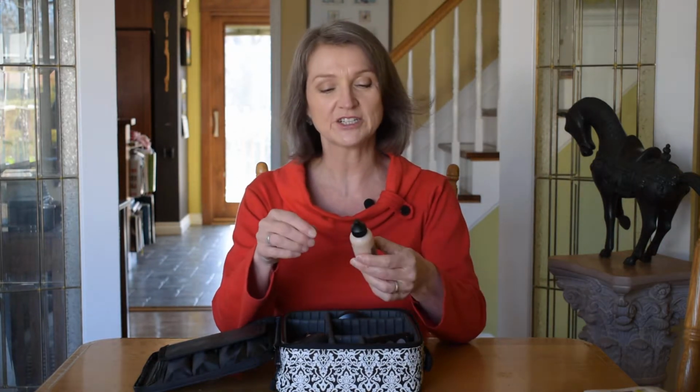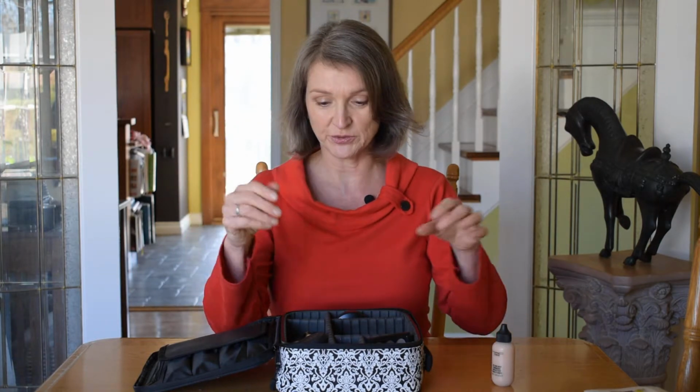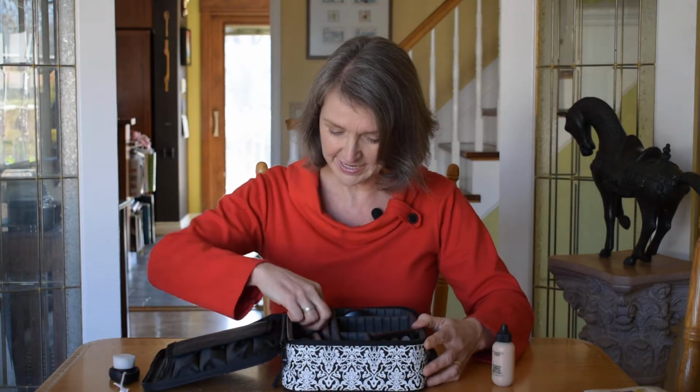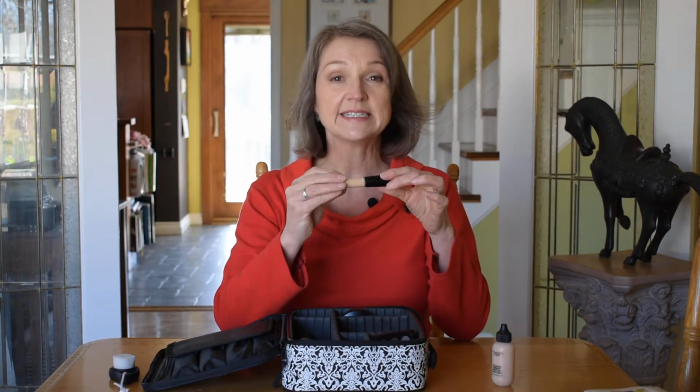So what I got essentially, I'm going to go through it very quickly with you. I got some foundation, of course. So important to have your foundation updated because your skin color and your skin tone change as you age. What else did I get? Of course, I got my concealer.